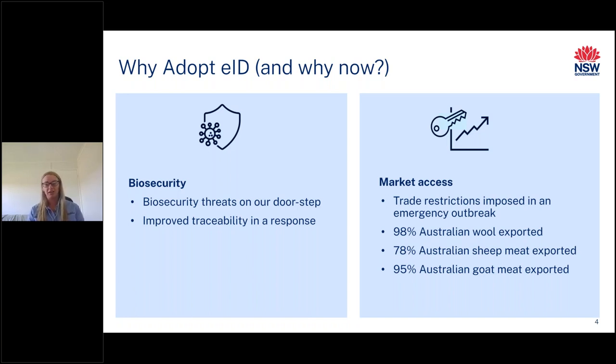And this all plays into market access, where if certain biosecurity events happen, we can lose our access to international markets immediately. For a country that exports a very significant portion of our wool and our sheep and goat meat, this would be very devastating. So traceability with the EIDs just gives us that little bit of an edge, so that we can get on top of the incident quicker and we can return to market access quicker. It also may help us access certain premium markets by showing lifetime traceability of our livestock.